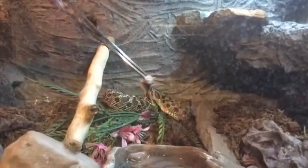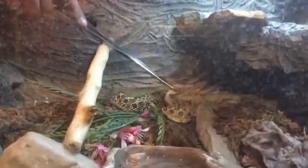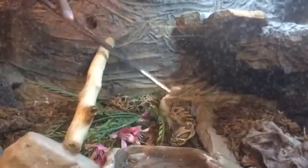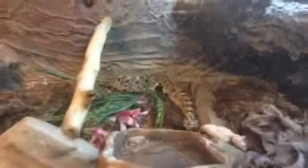Hognose snakes are called that because they have that big turned up scale on the top of their nose, and they use that normally in the wild to dig into the ground. They'll often eat mice, but they are also what's called a toad specialist, so they'll eat a lot of toads in the wild. They'll use that nose to dig up their food. You can see that scale a little bit better now.